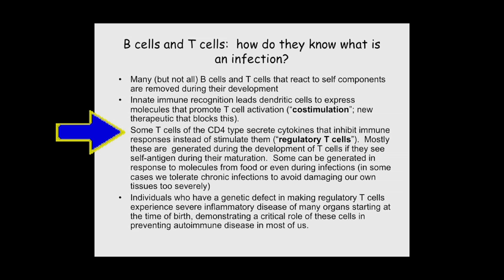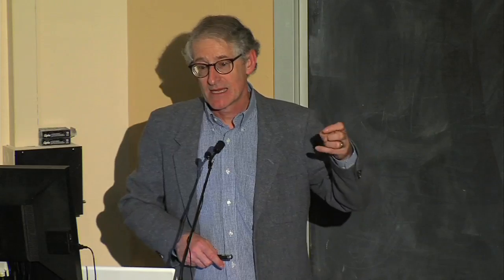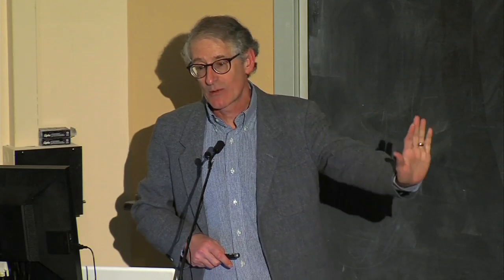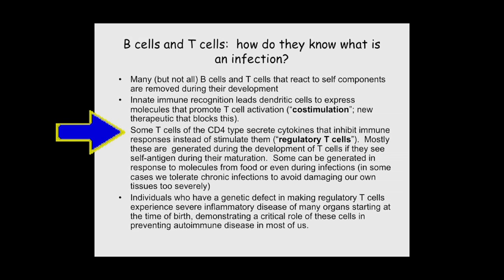So some of those CD4 T cells make cytokines that promote immune responses. We also have some of them that are now going to be the stop T cells instead of the go T cells. They're going to make cytokines that slow down immune responses, that inhibit immune responses. So we call that type of cell a regulatory T cell. And there are rare individuals who have defects in the ability, who can't make any regulatory T cells. They get horrible autoimmune disease of all their organs at a very young age. It's a very horrible disease. Luckily, only a very few people ever experience that.